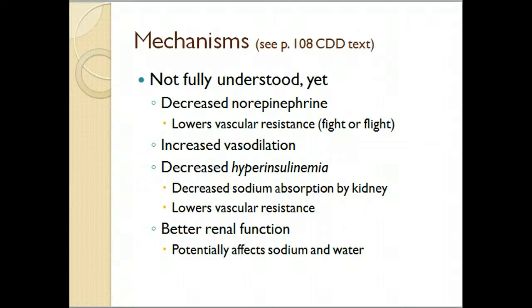So what are the mechanisms by which exercise affects high blood pressure? You can see I've got a reference to the chronic disease and disability text. So what are some reasons why, how does exercise make its impact? As I mentioned, it's not fully understood. So norepinephrine, neurotransmitters, your epinephrine and your norepinephrine, it lowers the vascular resistance in the fight or flight response. So that is one mechanism.